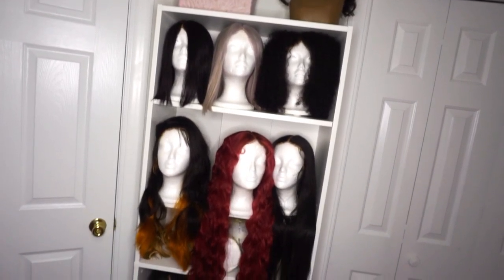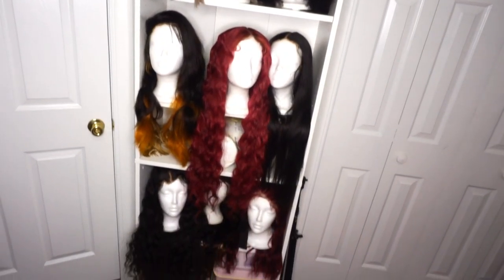Okay, so this is the area where I keep all of my wigs. And as y'all can see, they are looking fabulous in a pre-style. That's when your girl's ready to put them on.